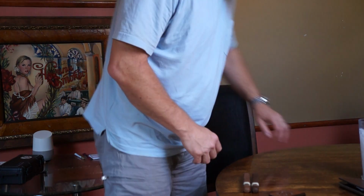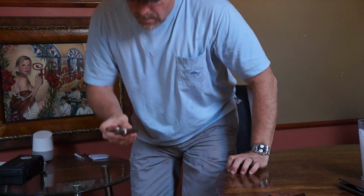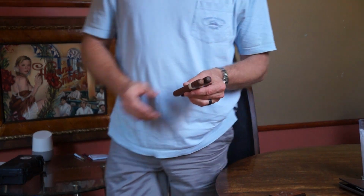I'm going to do a little review on a gem that I picked up while in Chicago over the weekend. These are the Padron 50 years cigars, not to be confused with the Padron 50th Family Reserve. These are much more rare, 6.5 by 52. And I've got a Maduro and a natural.